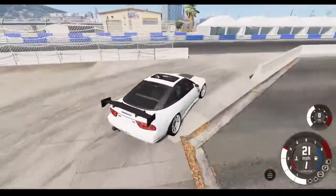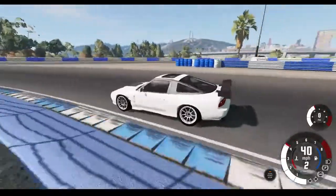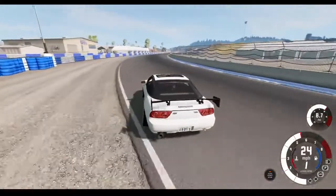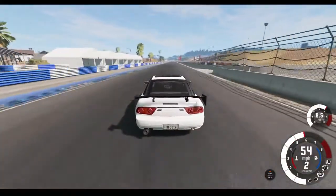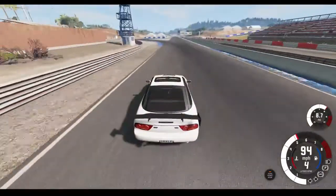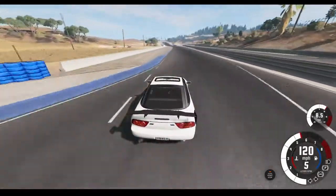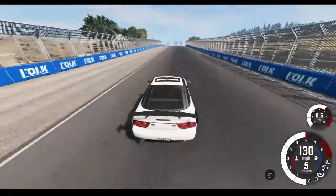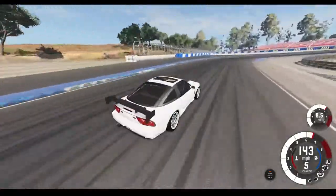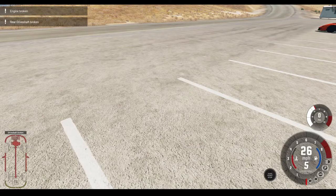So let's see how the 180SX does. I haven't done an official speed test with this one yet either, so we'll see how it does. Hopefully it does pretty good because this is kind of a neat car. For the 180SX.